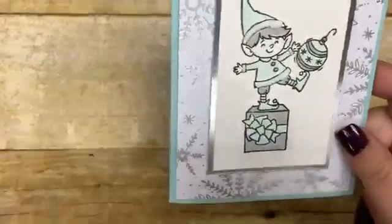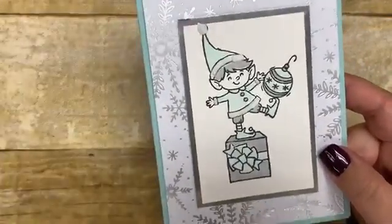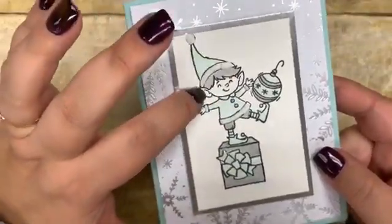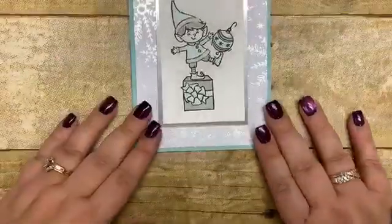I also, again, got to use my awesome puff paint. I added it to the ball on his hat, to the cuffs, to the hat brim, and to the bottom of the coat. But isn't that card gorgeous, you guys?